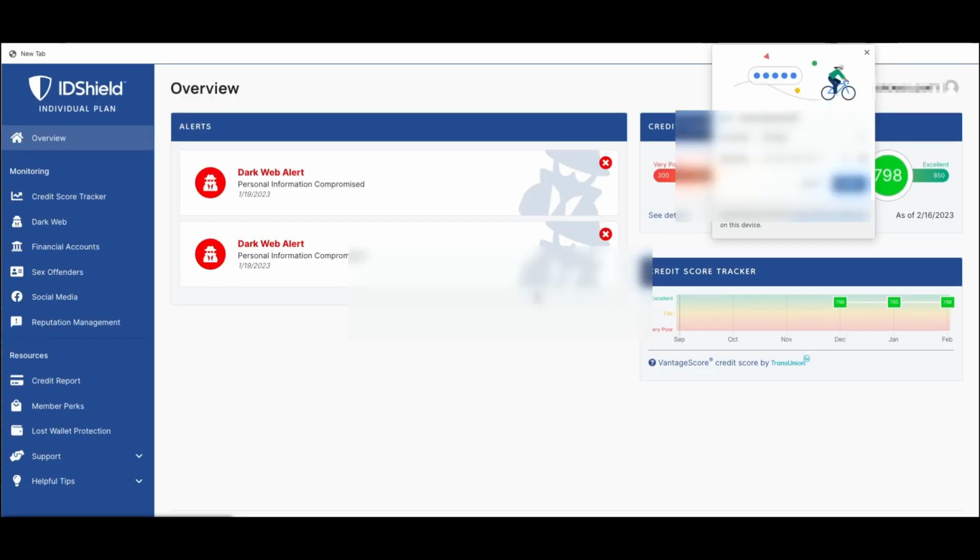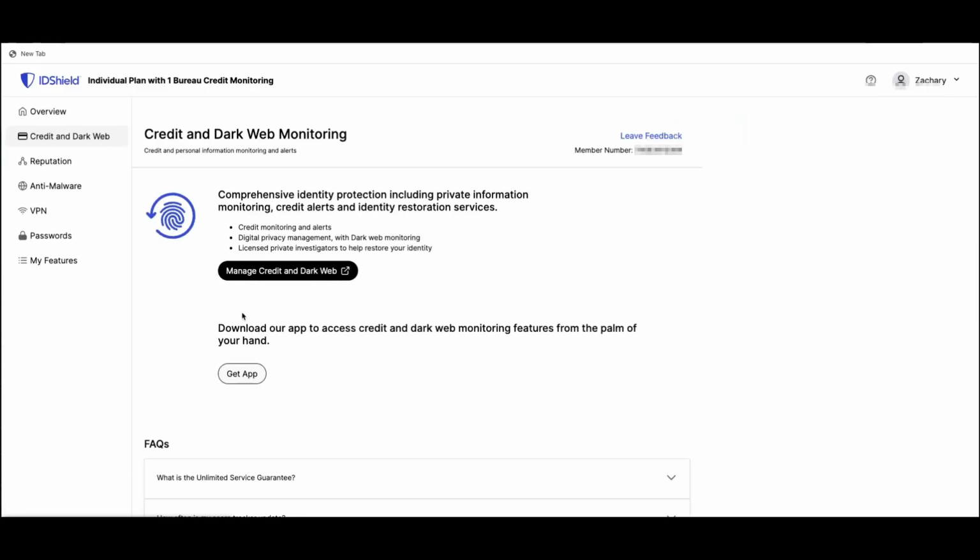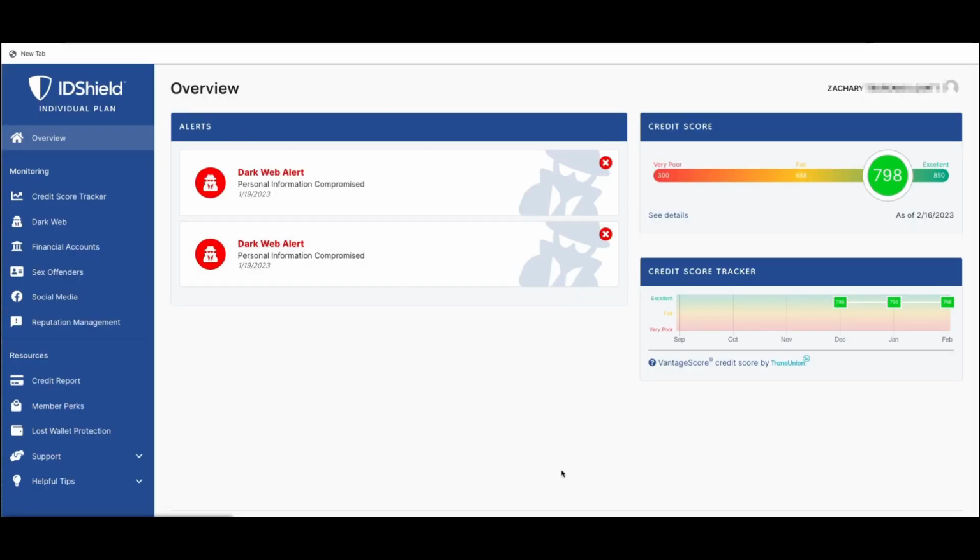So this is the dashboard of the monitoring section. As you can see, that is credit and dark web monitoring. So kind of the bulk of my review here. This is really the most important aspect of any identity theft protection service, in my opinion. So what you can see here is you're presented with your alerts right here in the dashboard, and you can see your credit score at a glance and your credit tracker at a glance. I'd say it's a useful dashboard. There's definitely some good information here. We'll talk a little more about the alert section in a second, but we'll start with dark web monitoring.